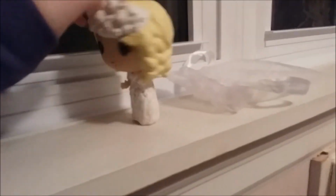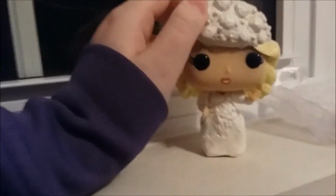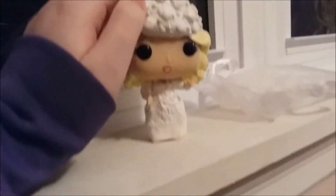So, Jandice is almost done. I just need to do her veil. You can see I retouched a bit of the eyebrows, and I added lips to her too. I'll explain more at the end.